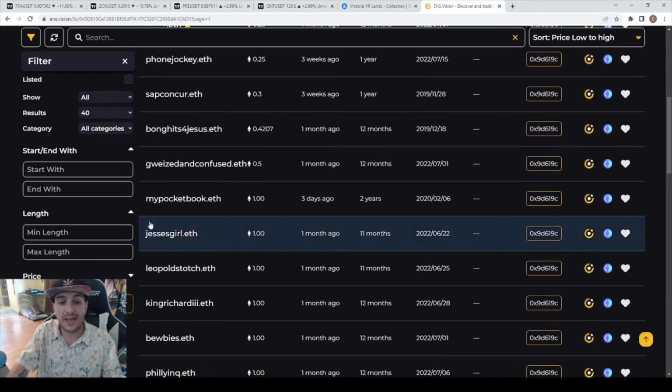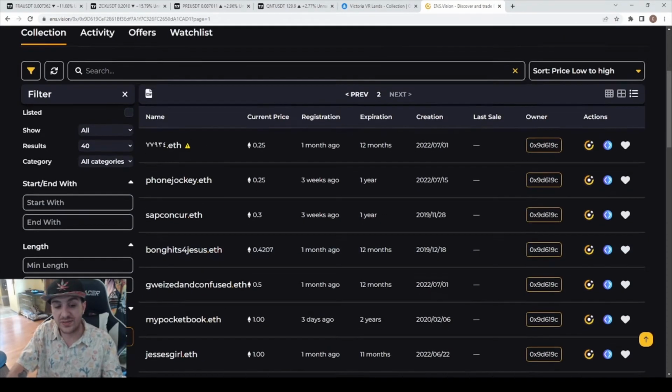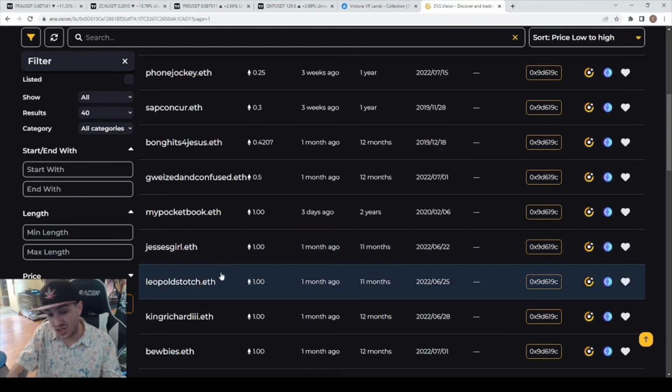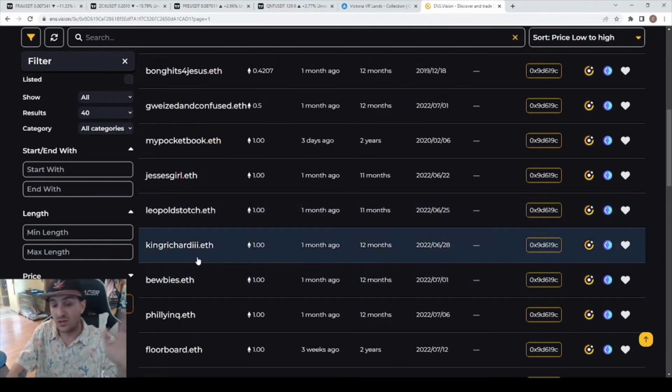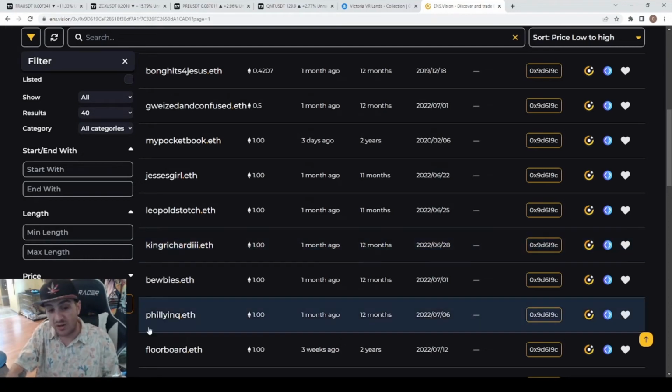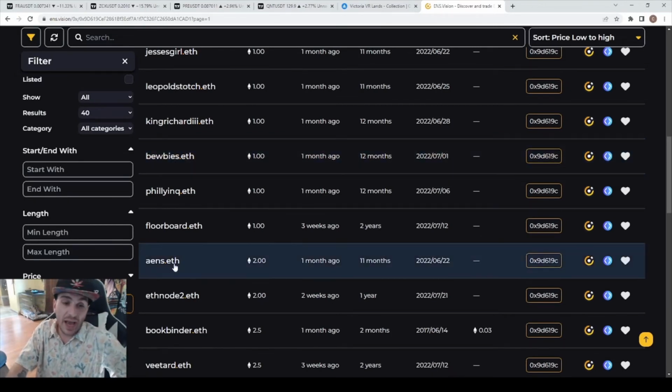Even domains with ENS in it, you know, Bong Hits for Jesus, Reed related ones, Songs, Jesse's Girl, Butters, Leopold Stotch, South Park. There's such a thing as the Richard Club. The Richard Club is clutch. It's very, very interesting, and you can only do so much with the name Richard. Bobies, because who don't love Bobies? AENS, anything with ENS in it.